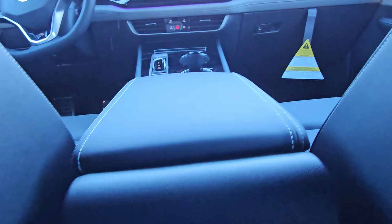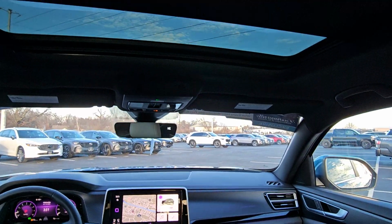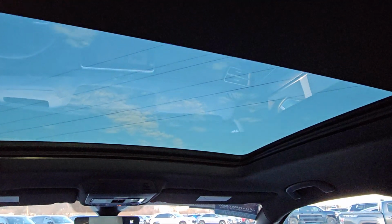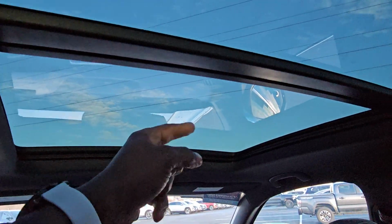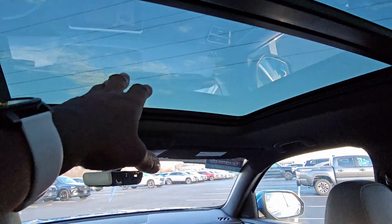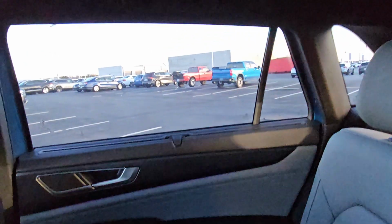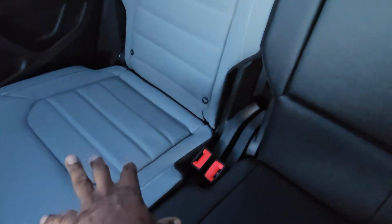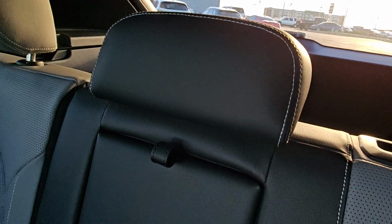I'm going to open this sunshade again so we get a little bit more light back here. The sunshade does go all the way back, so you have glass over both rows of passengers. That's pretty nice. And then that pane of glass stacks on top of this one here, so you've got a nice big opening up there. This is a panoramic sunroof. Super nice. You can see the purple leaking through right there, the ambient lighting. These seats are heated, like I said, and then adjustable headrests for all three seats with just a touch of contrast stitching there.